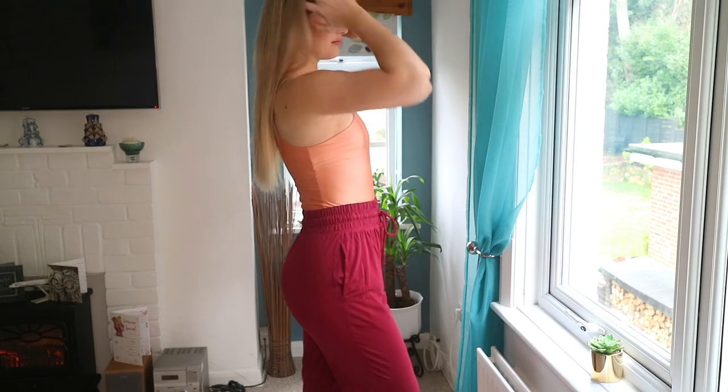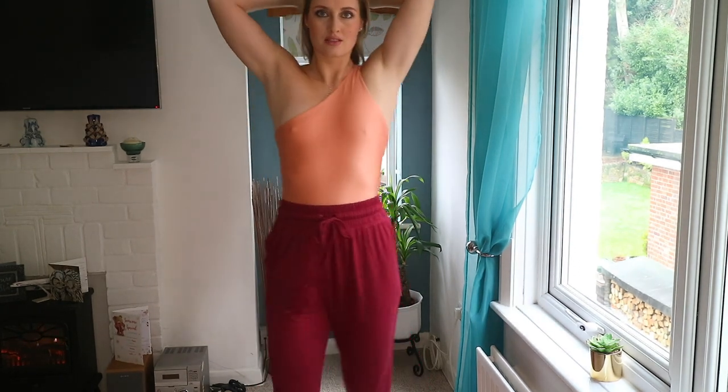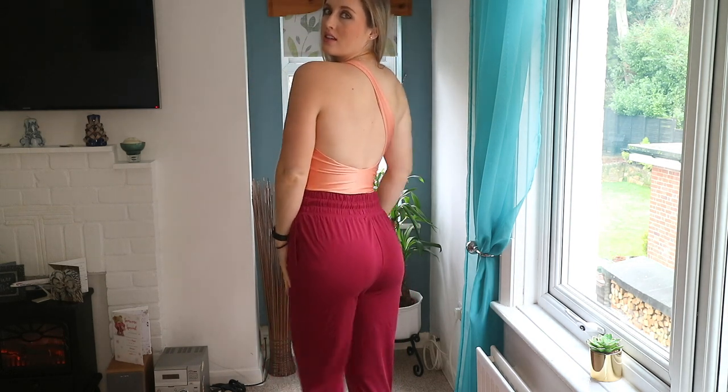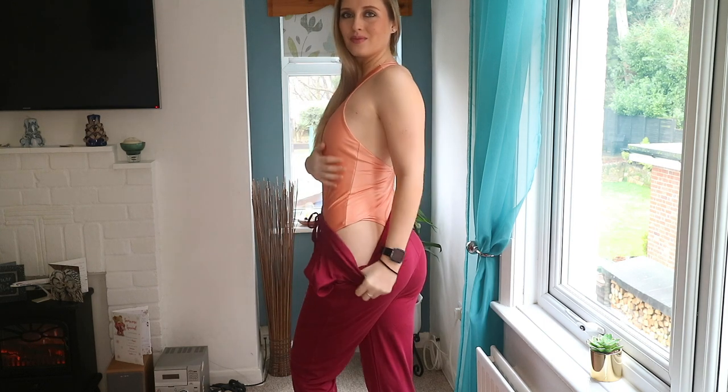So it's sort of a shiny kind of material. So I'm not sure you'd wear this working out, but definitely could wear it for yoga. You can wear it day to day, obviously. Oh, the pants, they are a lovely, lovely material. They're very soft, so you do have to be careful. They're kind of like, not quite silky, but silky soft material.